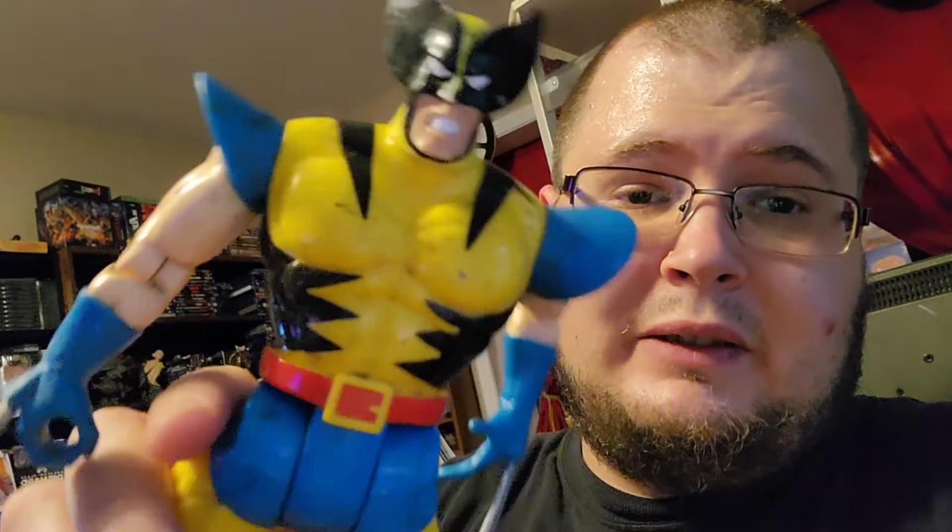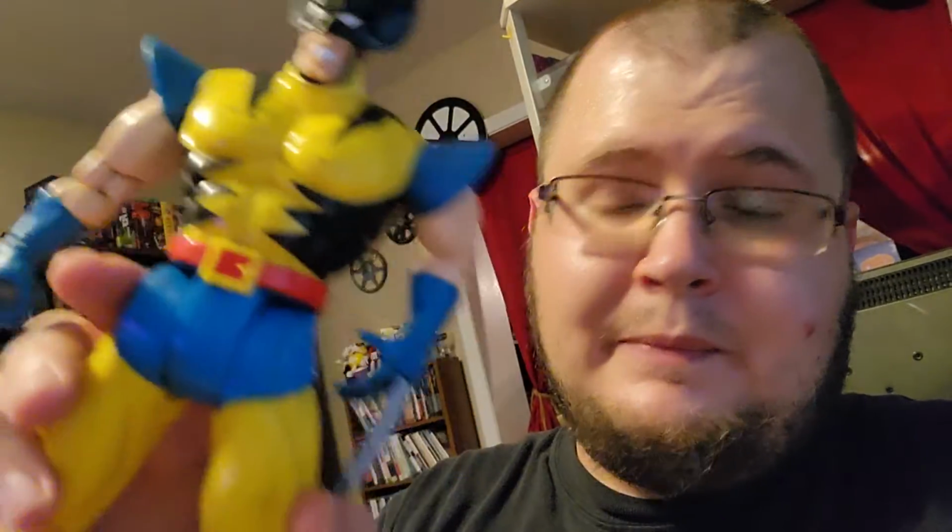And there's only one good thing in this one. And that is the 10-inch Wolverine from Toy Biz back in the 90s. He's in relatively decent condition. You know, he's got a little bit of battle damage on him, but that's okay. And that was it for this bag.